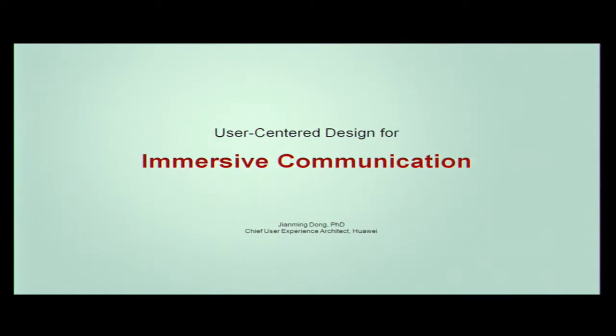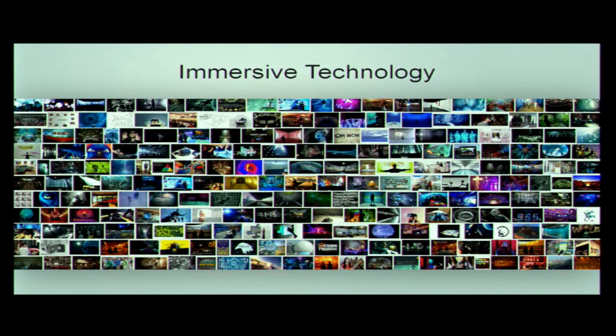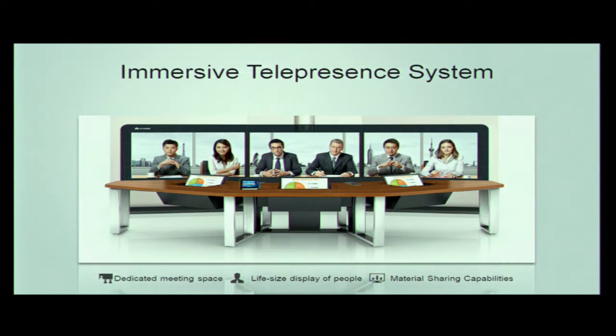Today, I'm going to share with you a case study of a user-centered design for immersive communication. So when we talk about immersive experience, people often think about immersive technology, right? If you do a Google search, you probably see something like this. There are a lot of very cool technologies out there: parametric display, head-mounted headsets, natural interaction schemes, stuff like that. Some are probably very cutting edge, some are even bleeding edge technologies. But if you look at the industry or look at products, it's not very fancy, actually.